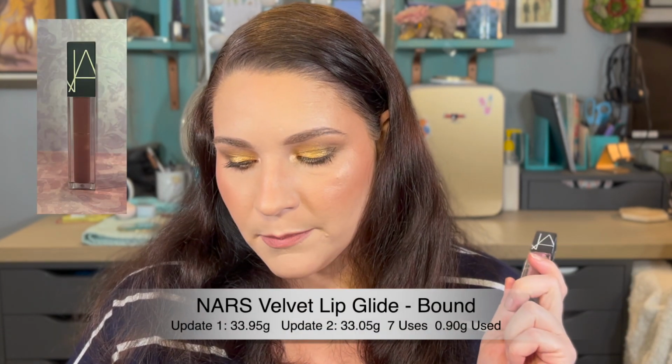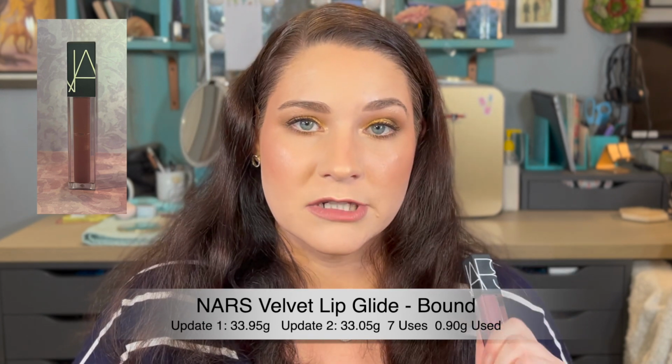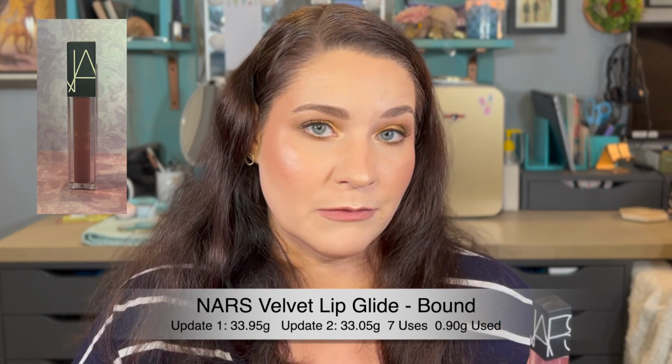Next we have this NARS lip product, and this was drawn in for the 8 of Diamonds, which is a favorite color. My favorite color is purple, and so this is a very purpley mauve shade. My goal is to use this either 3 months or finish it. So 1 month down, 2 months to go, but I ended up using this 7 times with 0.9 grams of usage. So I almost used a whole gram of this product.